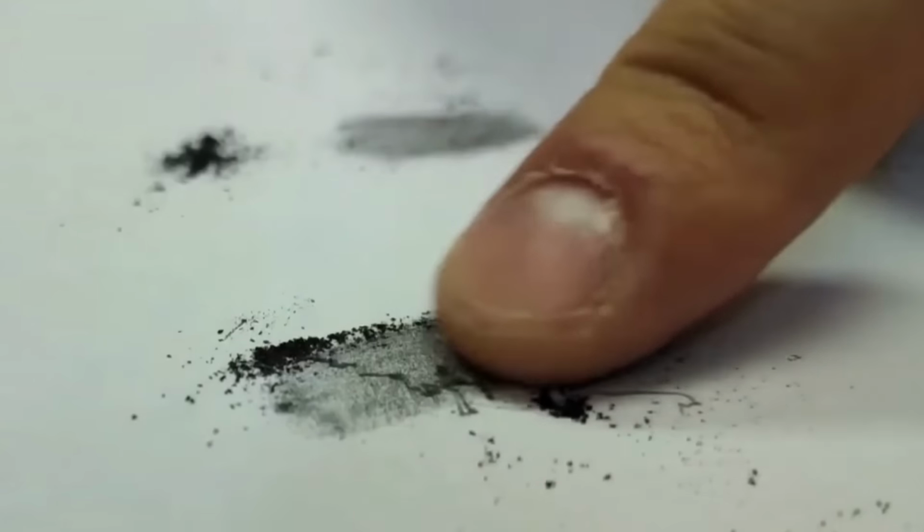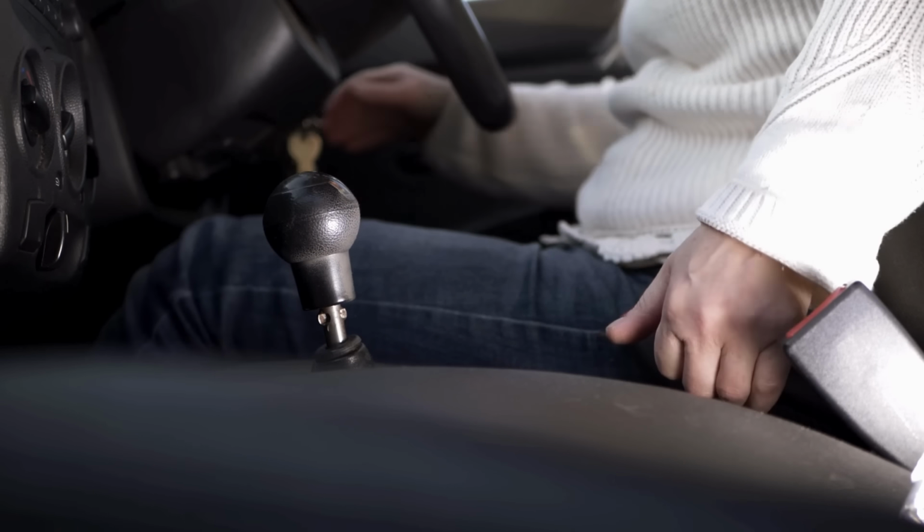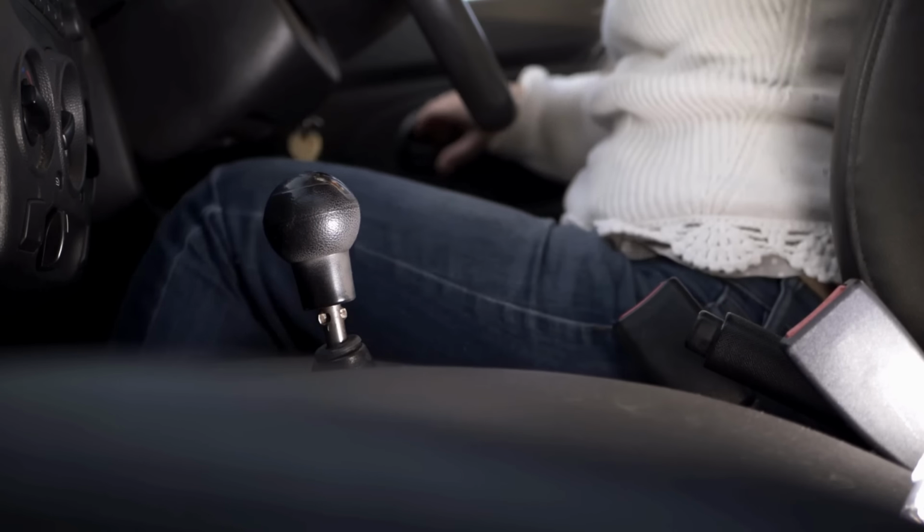Keep one in your glove box at all times. This next hack is one that experienced drivers use every single morning without even thinking about it.